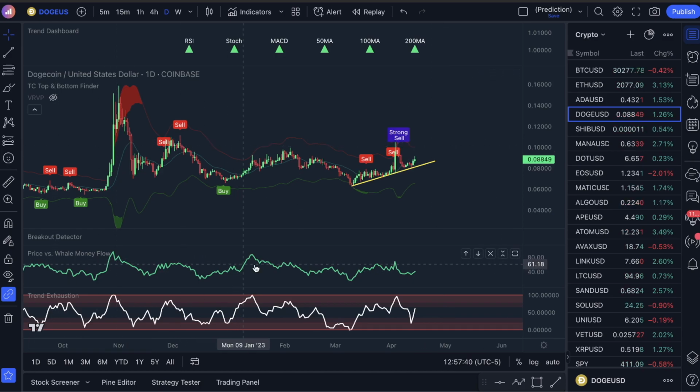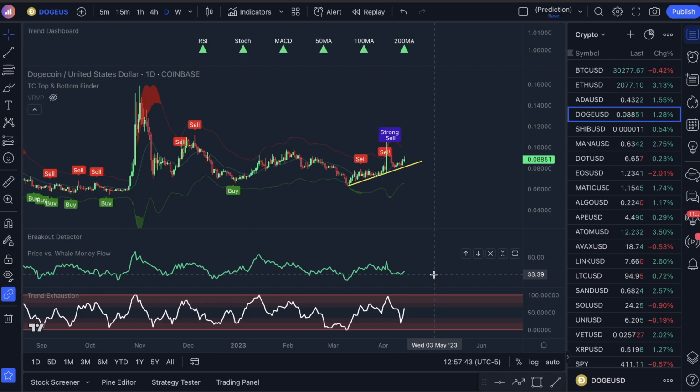Price versus whale money flow. This is literally going to show you guys what whales are doing with their money. If whales are selling into the market and taking money out of the market and the price is going up, you need to know that this cannot be sustained to the upside. This is what we call trapping of retail traders. If you watch money flow out and the price is going up, you guys are going to be trapped, and it is eventually going to move to the downside. Where whale money goes, the price is going to follow.